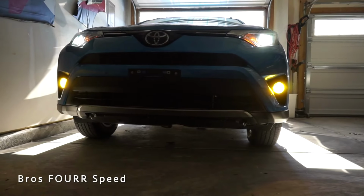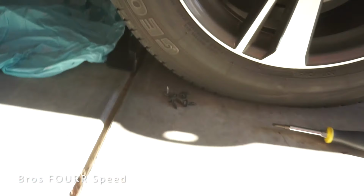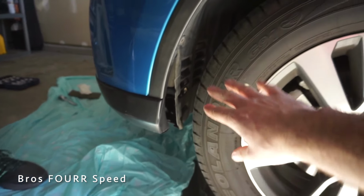Yeah, I think so. So we have a few more things to put on the RAV4. We're gonna go ahead and button this up. It's just those 4 bolts that you just saw, so the process is the exact same thing, putting the fender liner back in place.